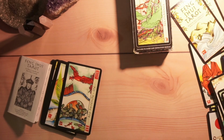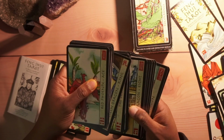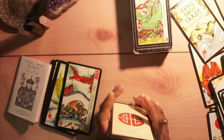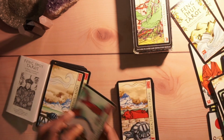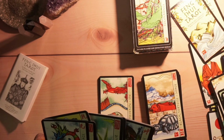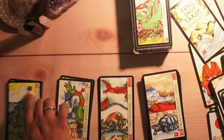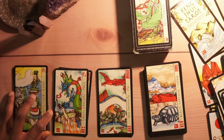Do I know where this card is? I want to find it for you, so bear with me for just a second. Let me look through this. Here it is. The Black Tortoise. Got it. See? So we have the dragon. Let me show it to you. The phoenix, the dragon, the tiger. So these are the suits.